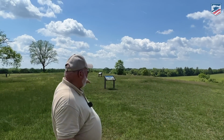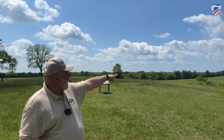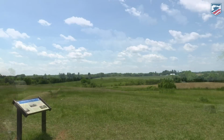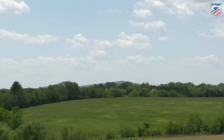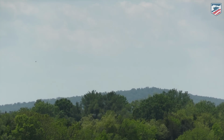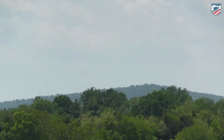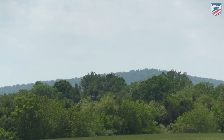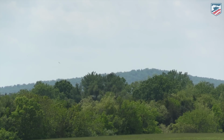As we look around a little bit further in that direction, peeping up just above the trees is a hill that is known as Pony Mountain. At the time of the Battle of Brandy Station, one of the 3 Confederate infantry corps commanded by James Longstreet was encamped around the base of Pony Mountain.